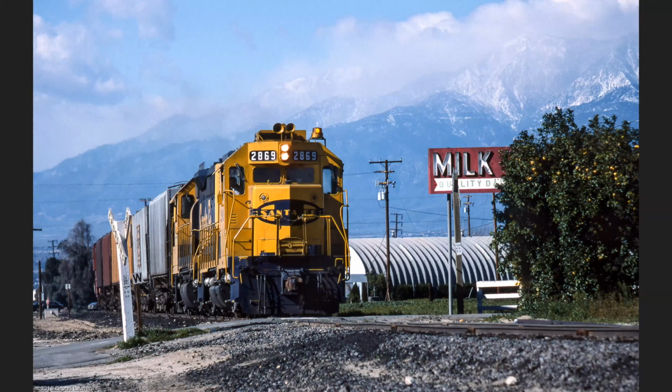So I also began to explore branch lines, and this is the Redlands line that left San Bernardino and climbed a light grade up to the town of Redlands, where my wife Laura grew up. And so going to see her gave me a chance to chase this local back and forth. And this was probably as Southern California as it gets for me. A small town branch line, a white crossbuck, the milk sign, the Quonset hut, and then the clearing storm over Mount Baldy.